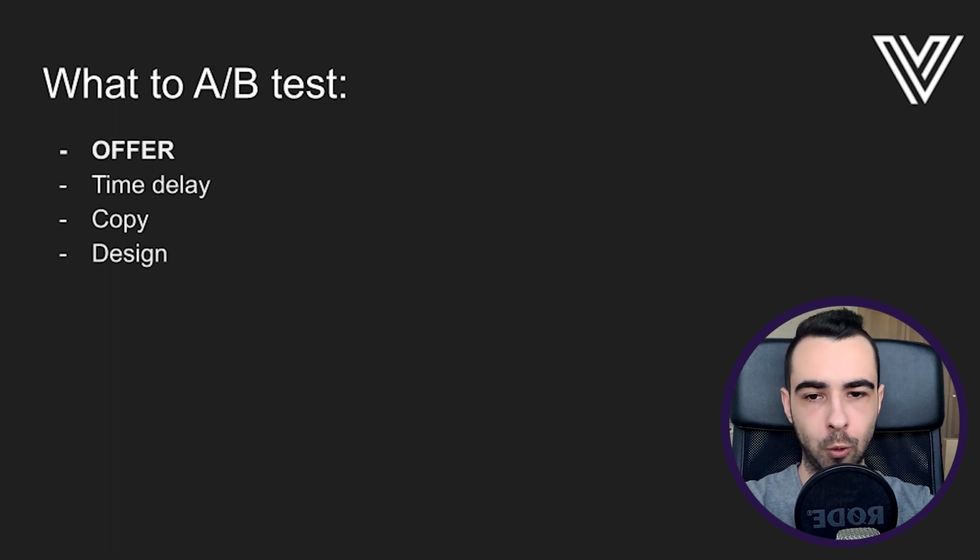So start with offer always, test as many offers as you want, make sure you get enough volume, then implement it, and then you can test other things like time delay, copy, design, but generally speaking, offer is the single most important thing that you want to test when it comes to your lead capture tool or pop-up.